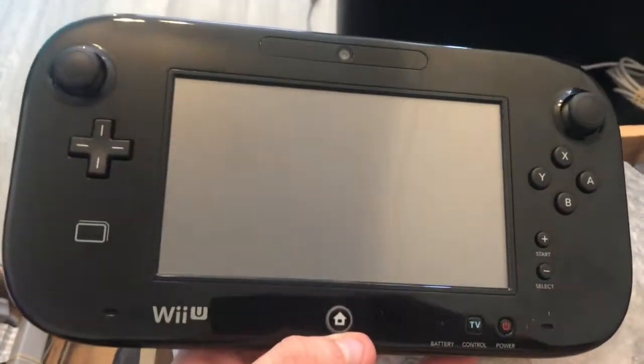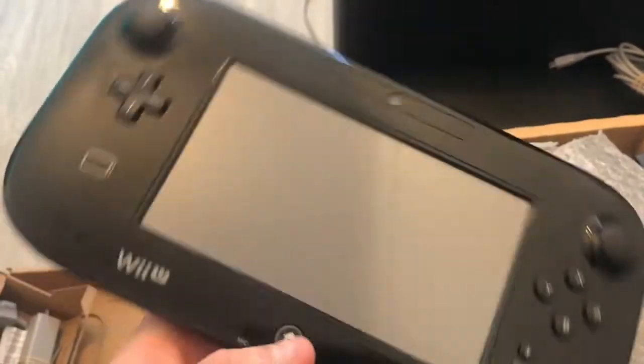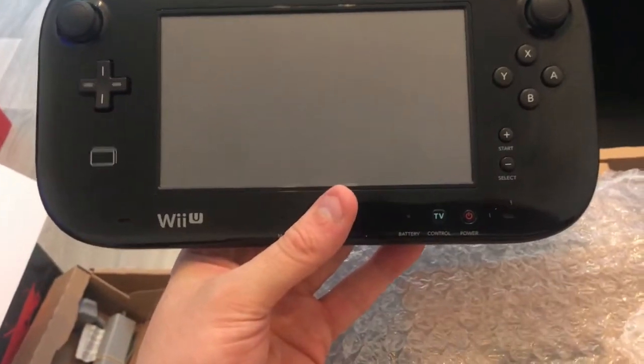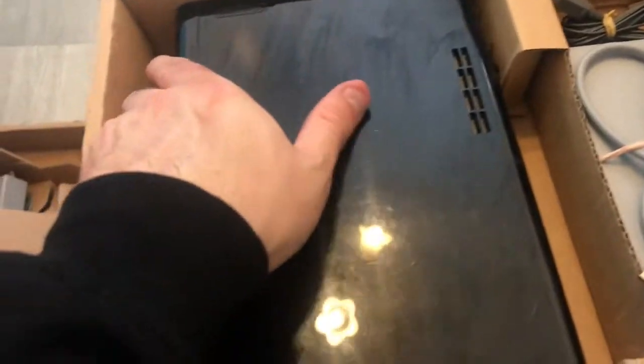Looks good. Looks really good, that does. No scratches, no marks or anything. Looks in really good condition. Super happy with that. Let's just move that out the way. Move this out the way.